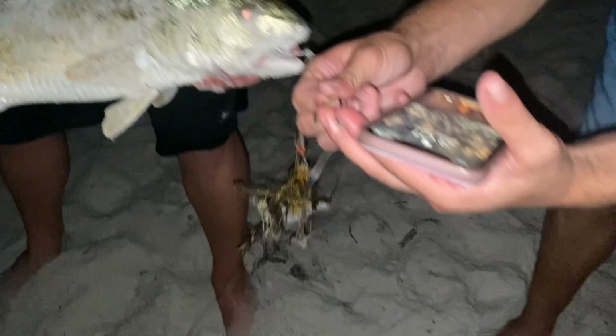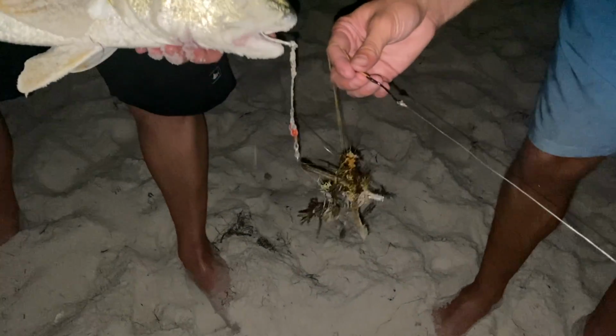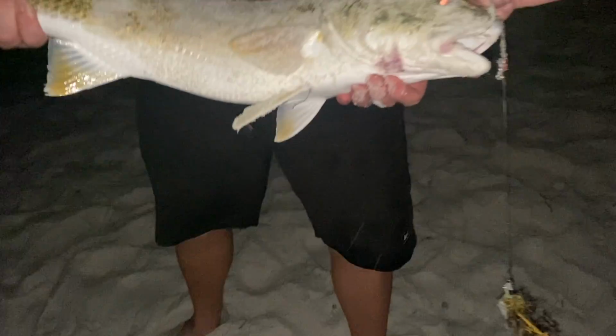Yo, that's crazy. I still can't get over this part right here. The only reason you had this was because of this line being wrapped around this hook onto this leader. Well, what's crazy is my line didn't even hook that. It just got caught when I was reeling in.